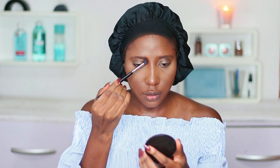So next thing I'm going to do is bronze up my face, which is one of my favorite things to do. And to do this, I'll be using the Iman powder in an F5. And then to bring everything together, I'll be going back in with my Passion Fruit blotting powder. It's just going to help blend everything together.